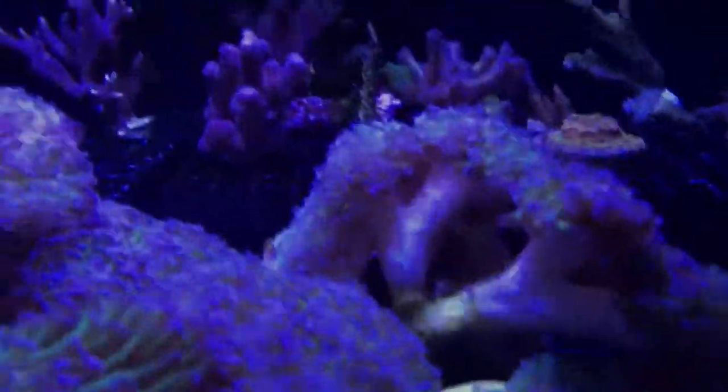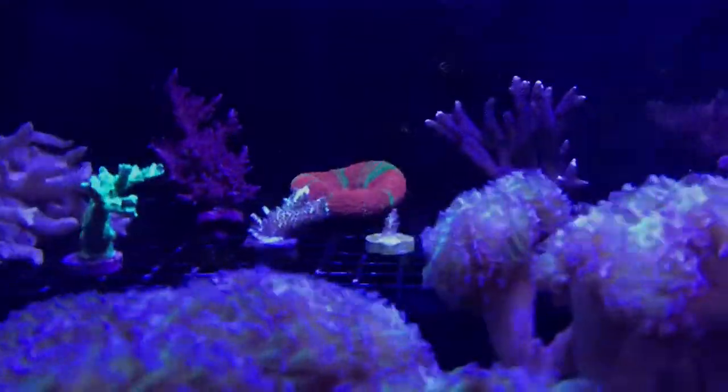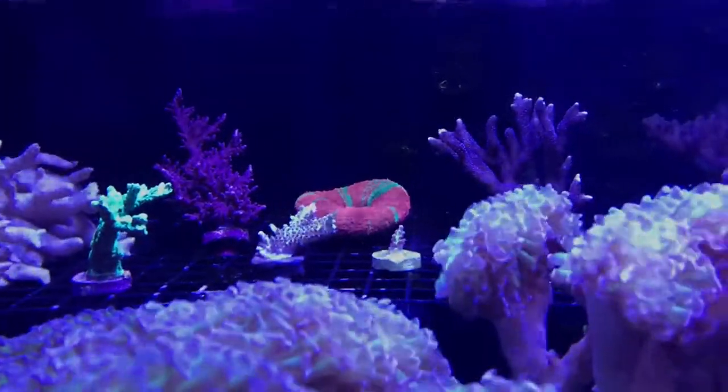But I'm really, really liking these lights. The coloration that I'm seeing is really spectacular, and I've seen very good growth as well.